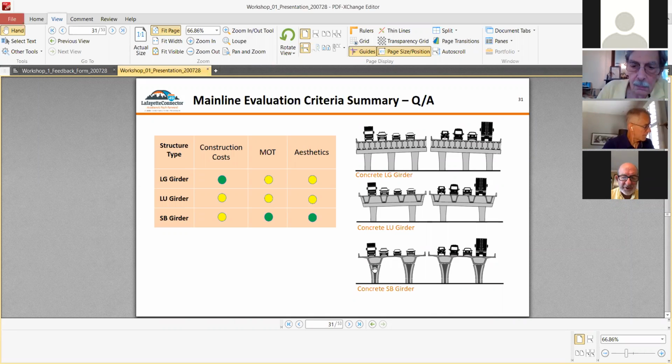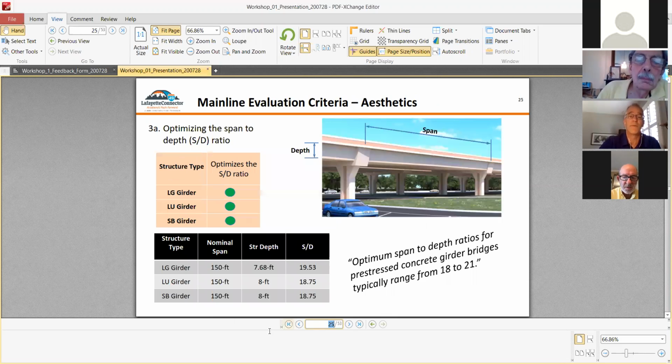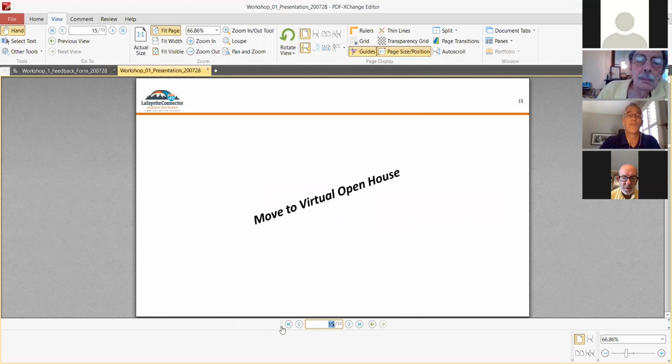Remind me what MOT is. That's referred to as maintenance of traffic, and let's go over that. I think that's a good point. If we were to go to that slide, back up a little bit. Okay, so here we go.